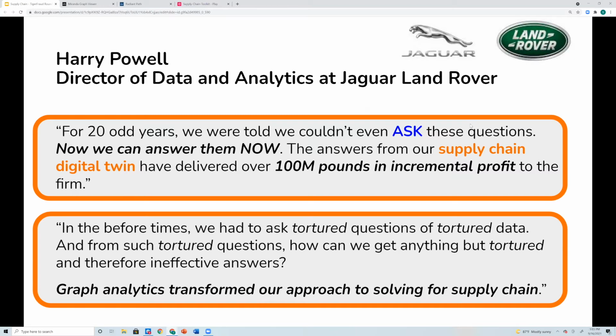And then Harry goes on to say, in the before times, we had to ask tortured questions of tortured data, and from such tortured questions, how can we get anything but tortured and therefore ineffective answers? Graph analytics transformed our approach for solving for supply chain. Harry has actually been a TigerGraph customer for about 1.5 years, and really, as he says, he has come a long way with graph analytics. But let's go to the next slide and talk about the bigger picture.